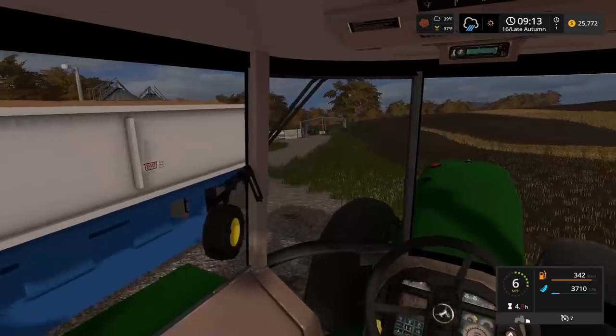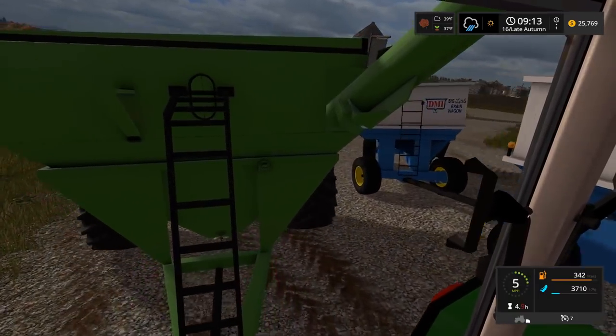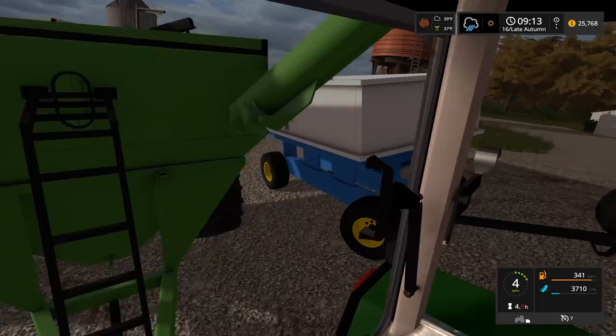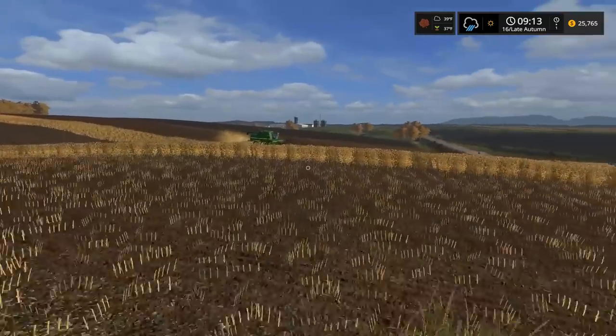Okay, we got to keep backing up. Shoot. I gotta back up correctly. Keep going back. Keep turning. Now just go right alongside. Gravity wagon. Right there. Sweet. We got her. And then these are just finishing up.